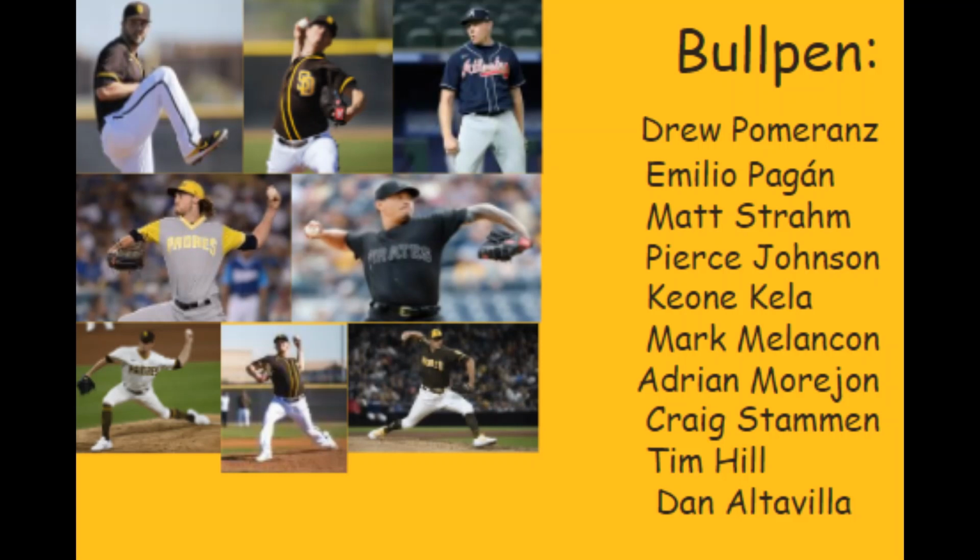Alright, so next we're talking about the bullpen. Trevor Rosenthal was part of the bullpen in 2020, but he is a free agent. We still don't know if he's leaving the Padres or not, but the signs are pointing towards him signing with a different team. So as of right now, Trevor Rosenthal is not in the bullpen.